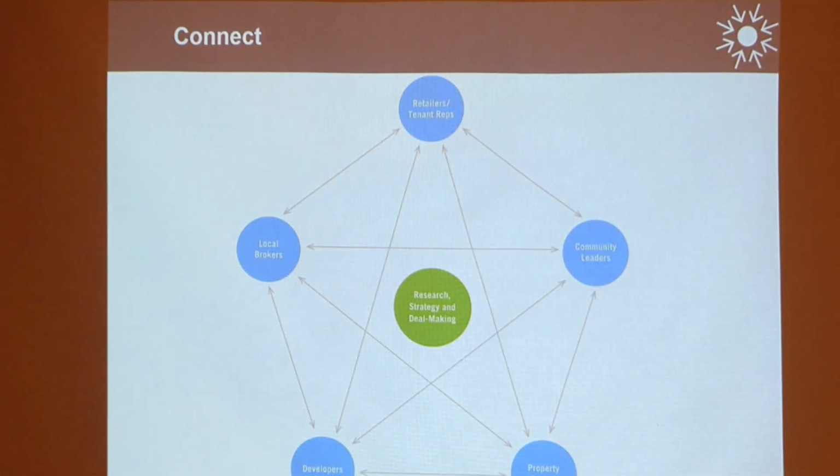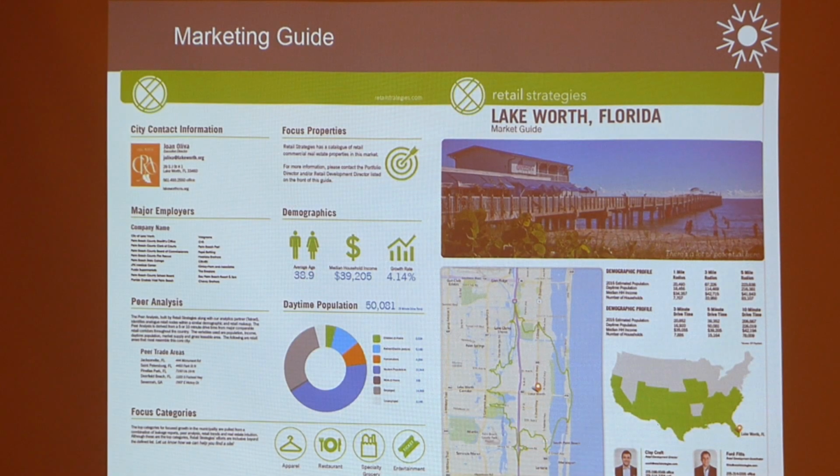So the implementation plans obviously are well underway. We've been working with Lake Worth for over a year, made a ton of great connections, a ton of great contacts. We're kind of the middleman in all this. Like I said, we're not brokers. We're making connections between all the different facets of retail. We're not under any delusion that retail won't come to Lake Worth without us. We're just here to present retail opportunities to retailers that might have overlooked the community or might make them come here faster.